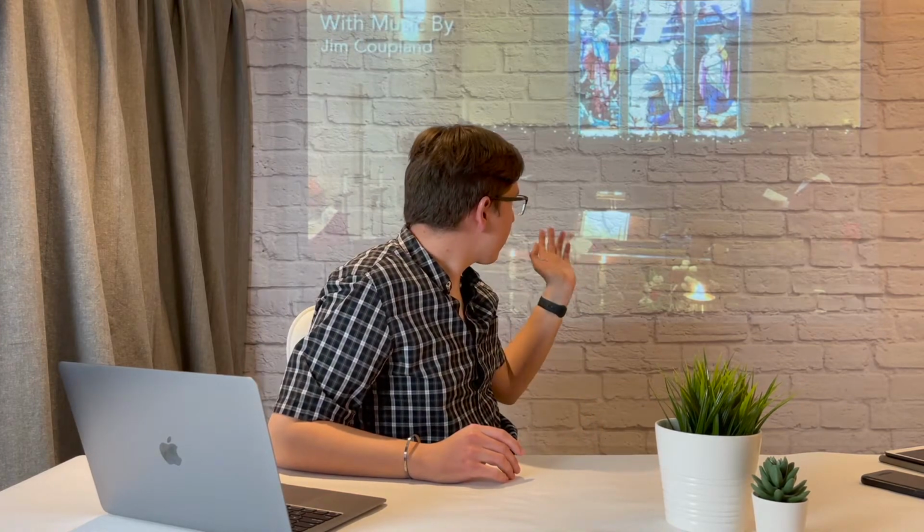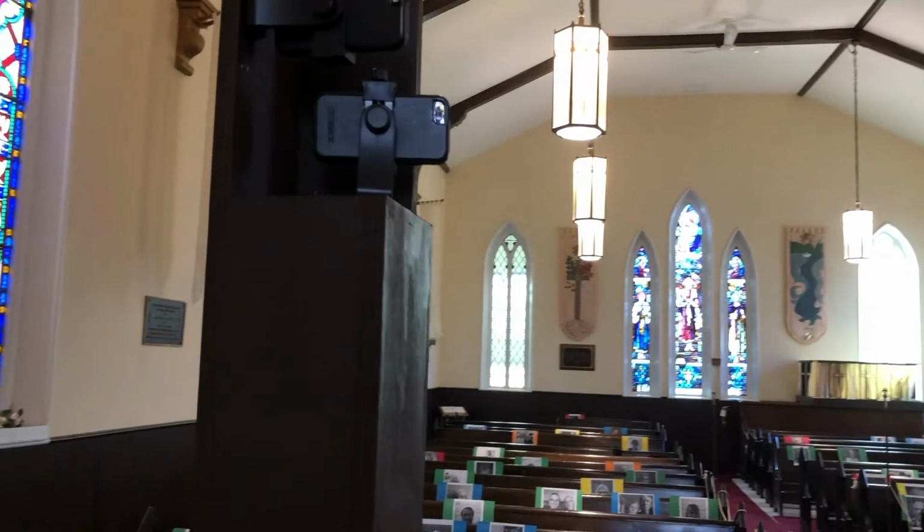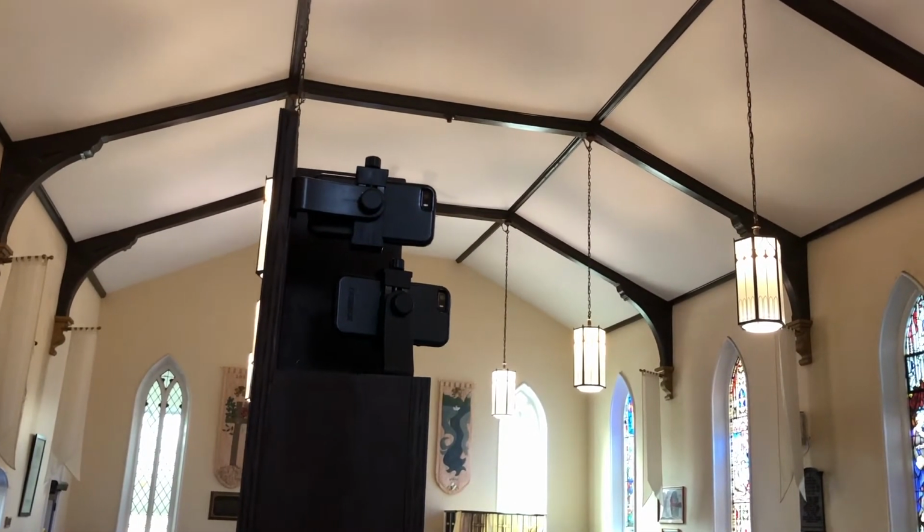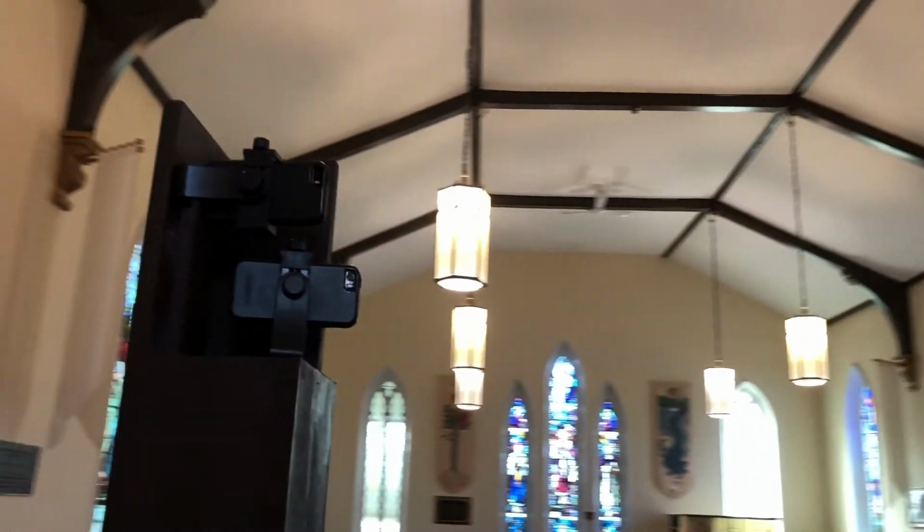This particular shot was recorded using that large post that we've spoken about before, and we just maneuvered it to a new location within the church, and we did that overhead shot into the choir stalls there. So that's how we got that upper overhead shot.